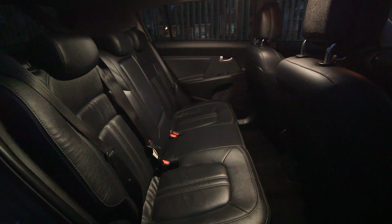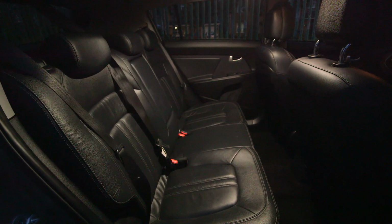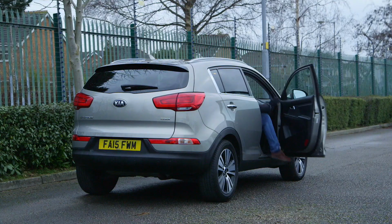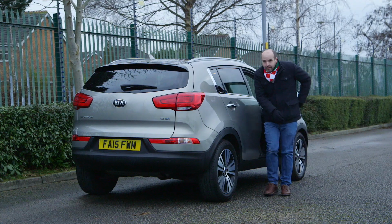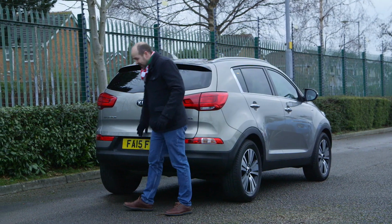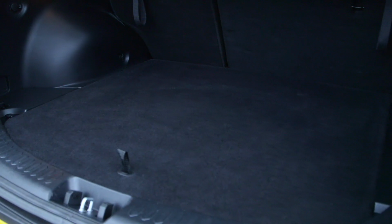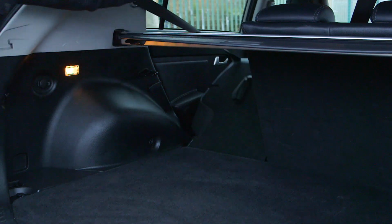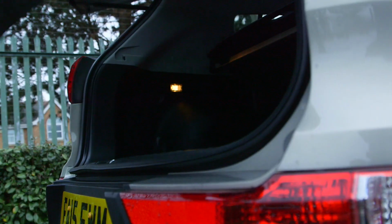Another plus point is the amount of space on offer, with enough room in the back for a couple of adults or 3 kids to sit comfortably. Continuing on the theme of practicality, this boot is larger than you'll find in a Nissan Qashqai, and of course you can extend it further still by lowering the rear seats, like that.